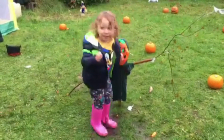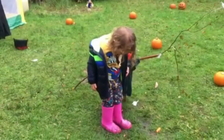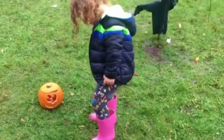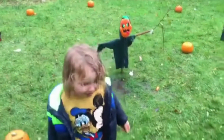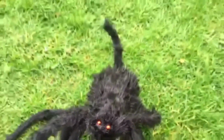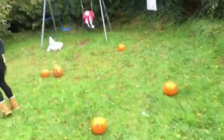What a duck. I hear a duck quacking. Now it's a puppy. That's okay. That's what wellies are for. You gonna pick one? Pick this one. Oh, there's no one. I want chocolate.